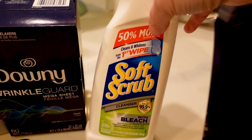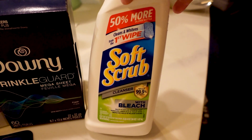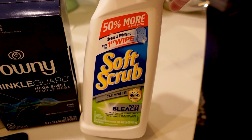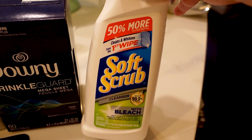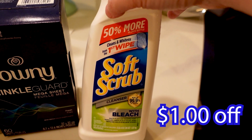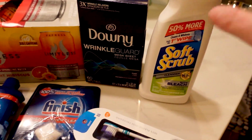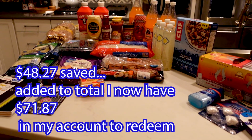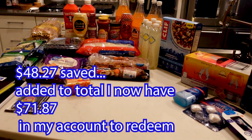I needed some kind of bleach scrub for my boys' tub. It is just looking disgusting. I have them clean their own bathroom, and they usually do a really good job, but their tub has just gotten gross. So I bought this for their tub. Again, rebate. So, all of this, I'm going to throw up the price right here because I don't remember it.